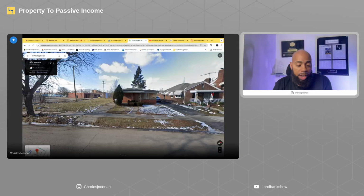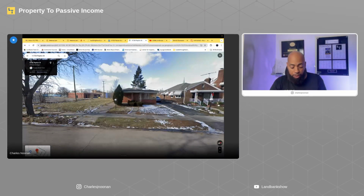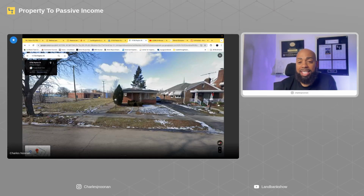We're going to walk the street, right? This is called walking the neighborhood. This is called the street view. Okay, we're doing street view right now. Let's go. Street view. This is the house.